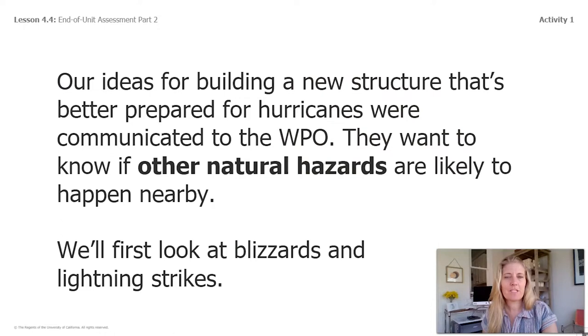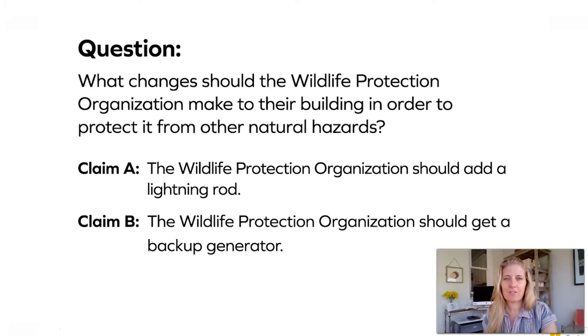Our ideas for building a new structure that's better prepared for hurricanes were communicated to the WPO. They want to know if other natural hazards are likely to happen nearby. We'll first look at blizzards and lightning strikes. Here's our question. What changes should the Wildlife Protection Organization make to their building in order to protect it from other natural hazards? We already did hurricanes, so like I mentioned, we're going to look at blizzards and lightning strikes.